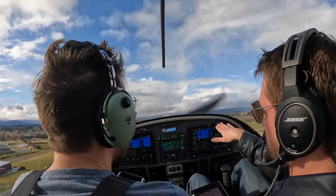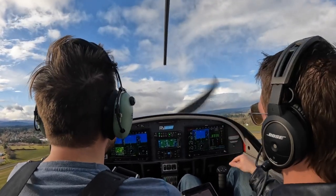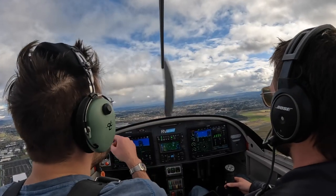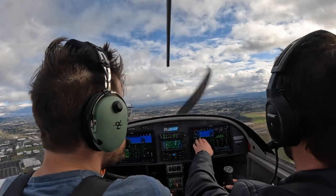So nice job using a rudder there. Okay, you got to straighten it out. You did, so that's good. Your controls. All right, I'm going to demo this one. Yeah, 4,000, right? We don't need to be fast here.